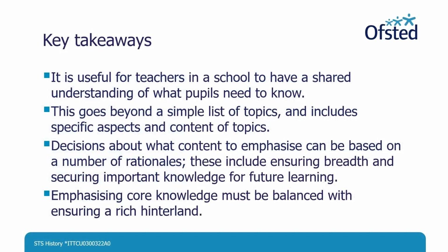Just a few key takeaways from this session. First of all, it's useful for teachers in a school to have a shared understanding of what pupils need to know. Ofsted doesn't expect to see curriculum planning or documentation in any particular form, but we know it is important that teachers are clear about what is the core knowledge that pupils need to learn through particular topics. These plans need to go beyond a simple list of topics and include specific aspects within those.